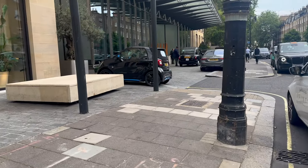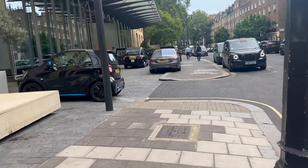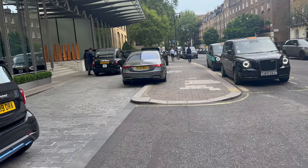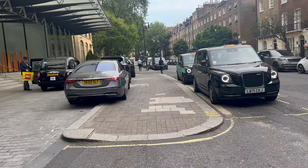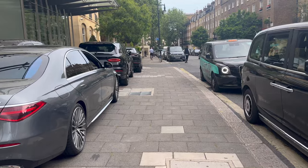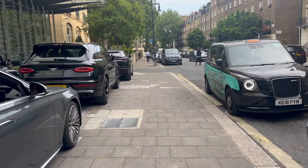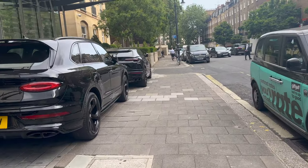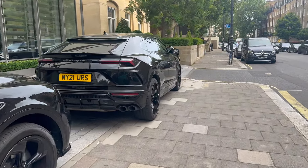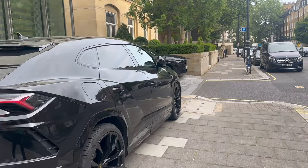So we're at this, I think it's called the Berkeley Hotel. There's sometimes festive lights during the Christmas season. I've seen pictures of Chirons here, but unfortunately, there's no Chiron. All we have is a Bentayga and a Urus, which we've seen a lot of already. And of course, the one car I really wanted to film was gone.